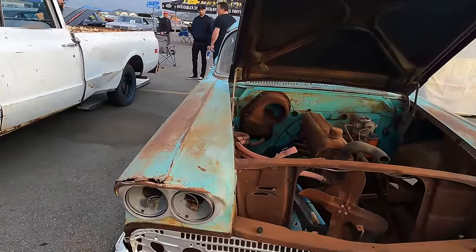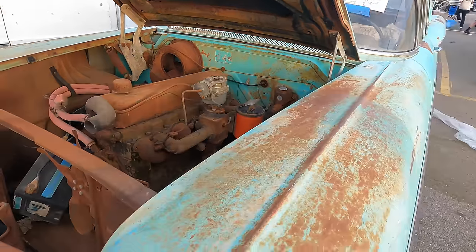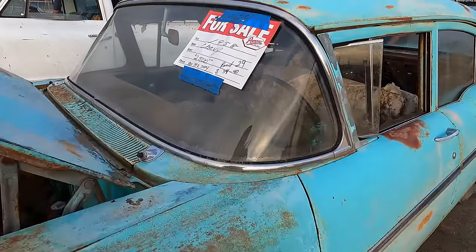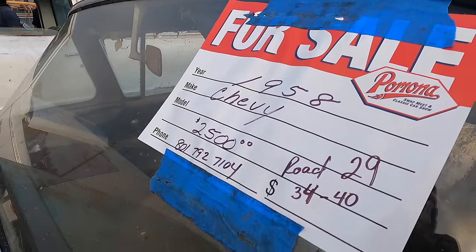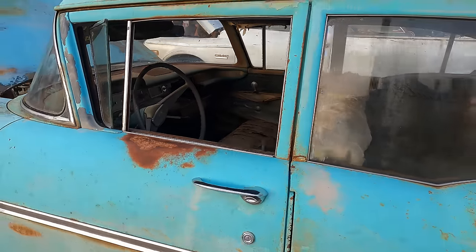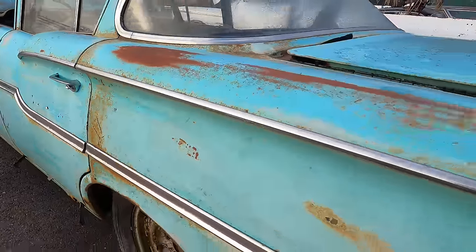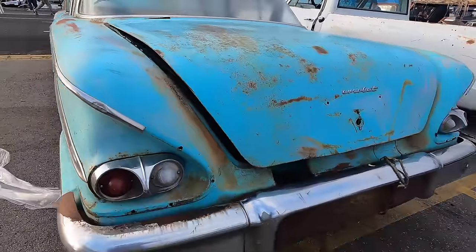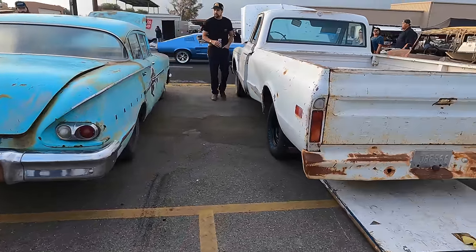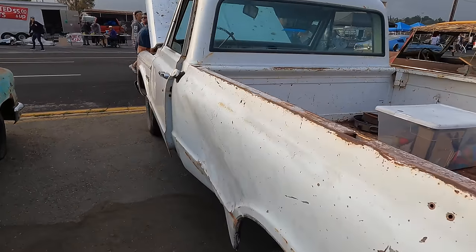A 58 Del Rey four-door. A little bit of rust. It's got the inline six. It wants 2,500. Needs a little bit of help. A little bit of crispiness down in the rockers. Definitely a project. Yeah, I used to drive a 58 Bel Air four-door daily about 20 years ago.